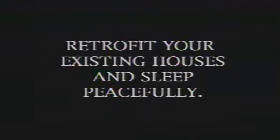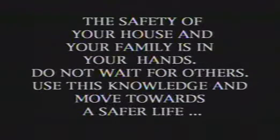Retrofit your existing houses and sleep peacefully. Build earthquake-resistant houses with technology that you can afford. The safety of your house and your family is in your hands. Do not wait for others. Use this knowledge and move towards a safer life.